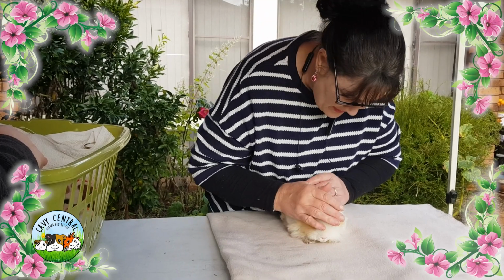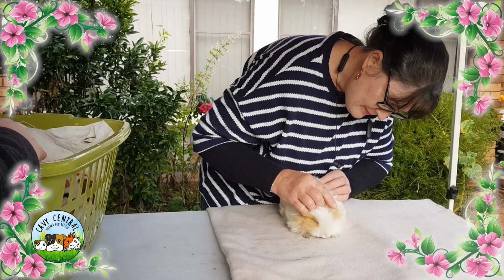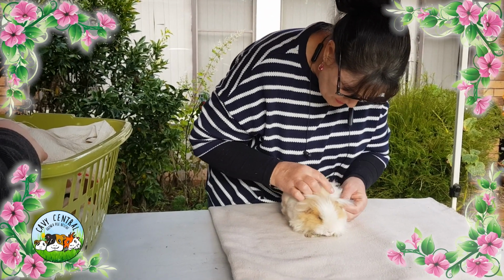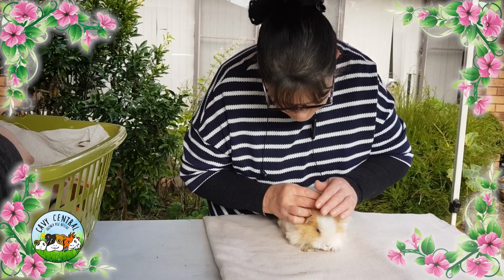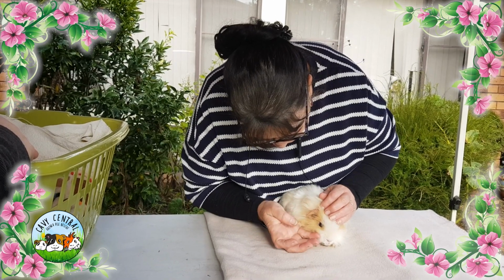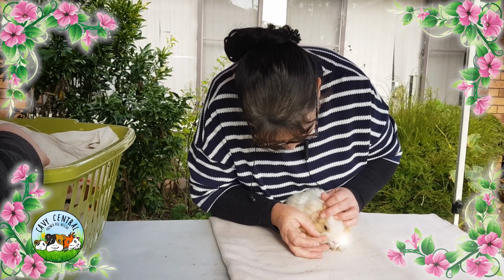In terms of him being satin-like, I'll take him out into natural light. He hasn't got real reflectiveness in his coat there. A little bit around here.